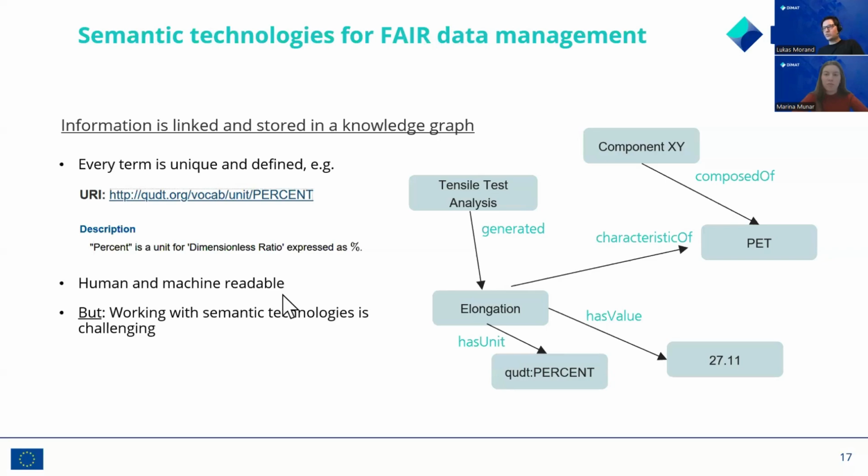There is just one, I would say, rather big disadvantage, and this is that working with semantic technologies is typically very challenging. I can talk from my own experience here. I'm coming from the material science domain actually, and I've been working with semantic technologies for 1.5 years, and it was really hard for me to get in. So it's nothing that you do besides work. So you need some support here, of course.